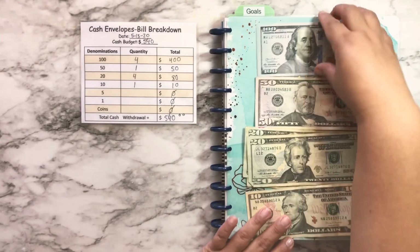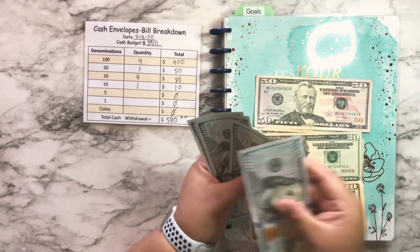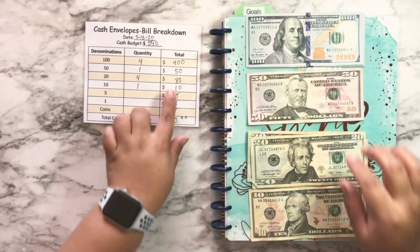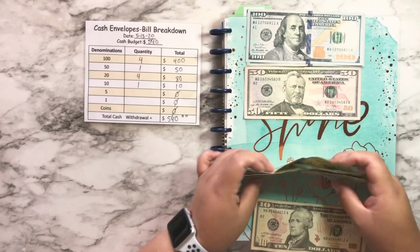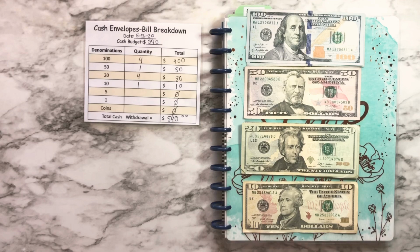So we should have 4 $100 bills. There they are. And then only 150. And then he should have brought back 1, 2, 3, 4. Yes. And then 110. Perfect. Okay, good. I love that.